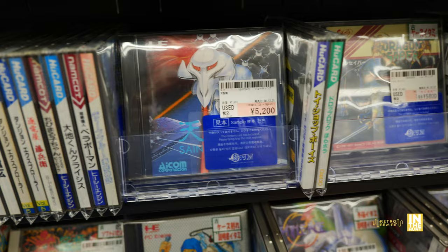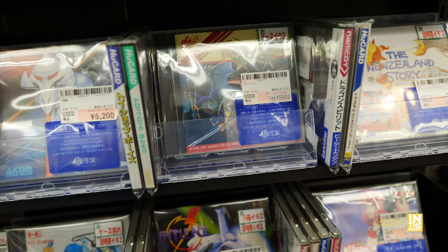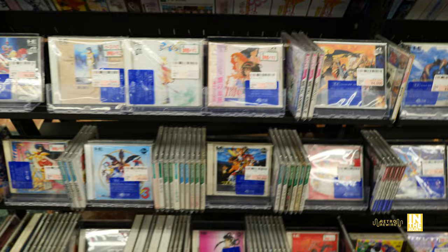What's that? Saint Dragon? Dragon Saber for 5,800. That's actually a great game, and it's also available on the PlayStation as well as the arcade. I'm not sure if it's a part. It might be on the Switch as a part of the Hamster's arcade archives.